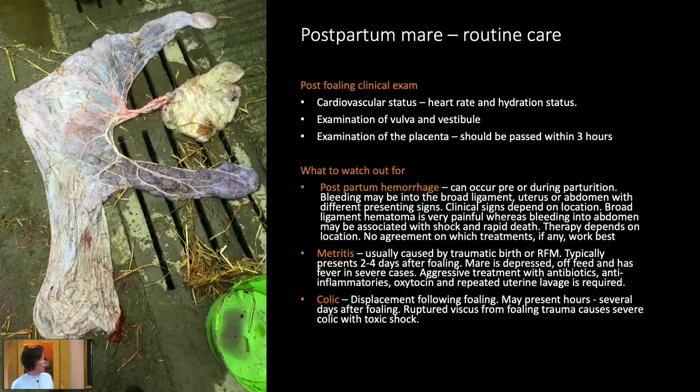Then it can happen into the uterus or into the abdomen. The ones in the uterus tend to have a fairly high survival rate as well, because eventually the uterus will contain the blood. The ones in the abdomen less so, because it's really just pouring into an abdomen that can accommodate a lot of blood. I'm not going to go into all the treatments because nobody really knows if any of them work. But generally, the ones that are easiest to treat are the broad ligament ones. For those bleeding into the abdomen, there's virtually nothing you can do other than keep the mare quiet, maybe keep her sedated, and hope and pray that it will stop by itself.